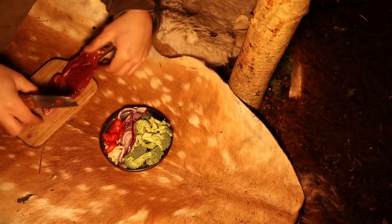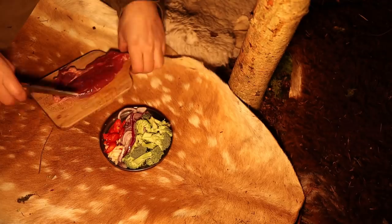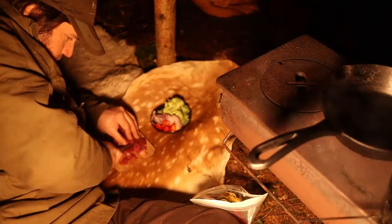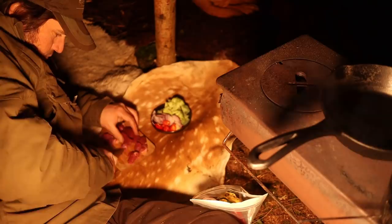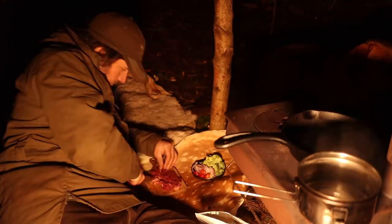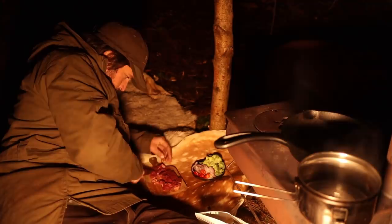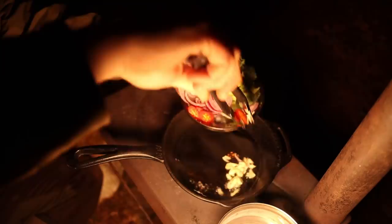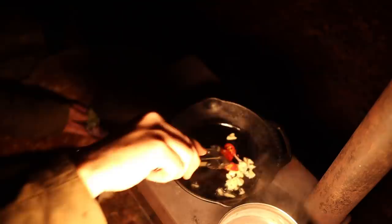So I've got a very thin piece of frying steak here. It's going to be a quick flash fry and then it'll be done. And a little bit of chilli in there as well. Oh, got a little piece of onion, that's fine.